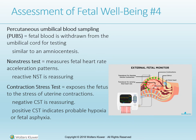For the assessment of fetal well-being, if we continue with that, another type of examination is what is called a percutaneous umbilical blood sampling. This is also known as a cordocentesis. It's performed similar to the amniocentesis. The only difference is that the amniocentesis is aiming for the amniotic sac and amniotic fluid, while for the cordocentesis, the needle needs to be able to penetrate and extract fetal blood from the umbilical cord. It's performed in a manner that is totally similar to the amniocentesis and requires informed consent.